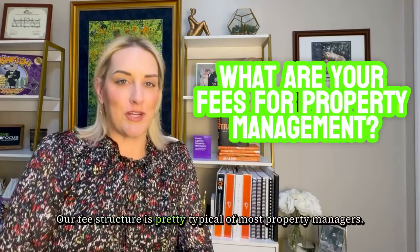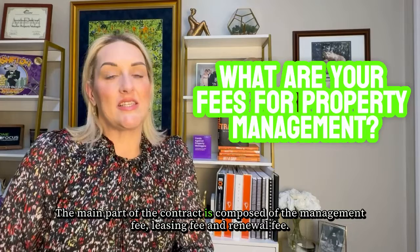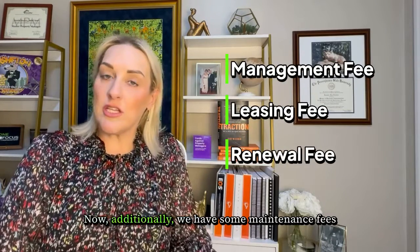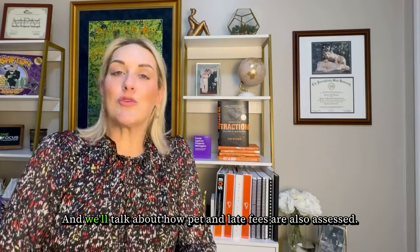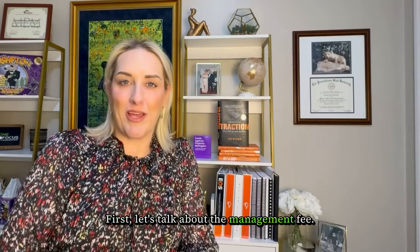Our fee structure is pretty typical of most property managers. The main part of the contract is composed of the management fee, leasing fee, and renewal fee. Now, additionally, we have some maintenance fees if you choose to do maintenance work through us. And we'll talk about how pet and late fees are also assessed. First, let's talk about the management fee.